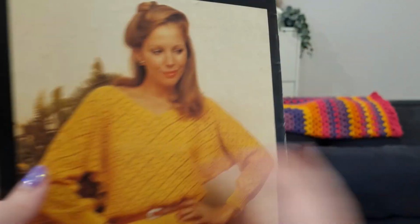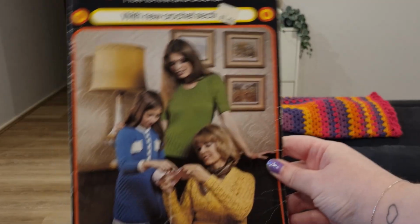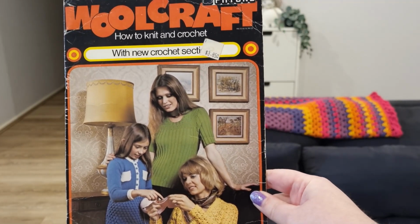This is the knit version. This is the crochet version. I think the crochet version eats. I also picked up a how to knit and crochet.